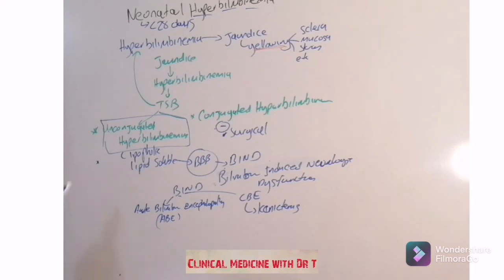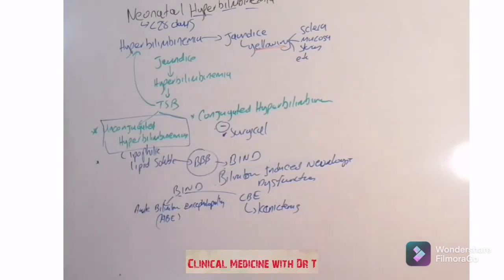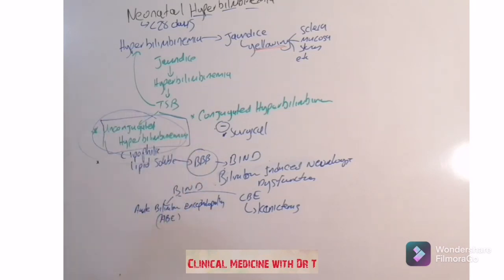And then the second thing is, you don't want this guy because of the BIND. This one doesn't cause the BIND, but when you have this guy, it always points to surgery in most of the cases. Like I said earlier, things like biliary atresia normally do not go alone. There might be other anatomical abnormalities in the baby. Okay, so guys, I'm going to clear space now and let's talk about unconjugated hyperbilirubinemia in the neonates. This is what you would prefer anytime.